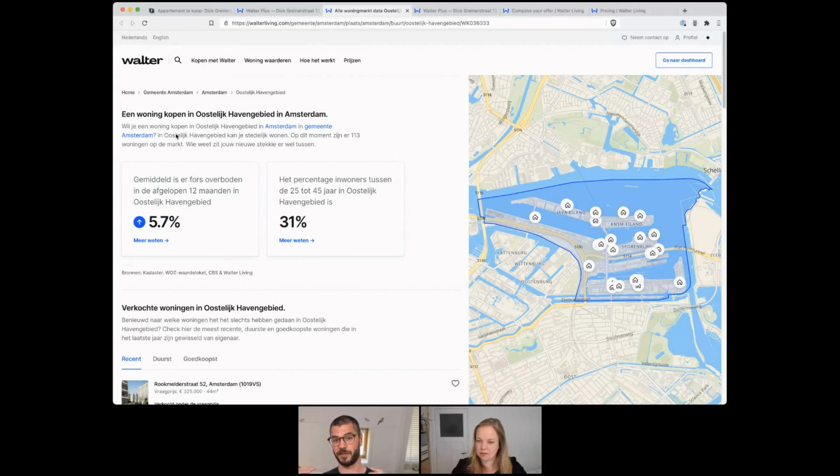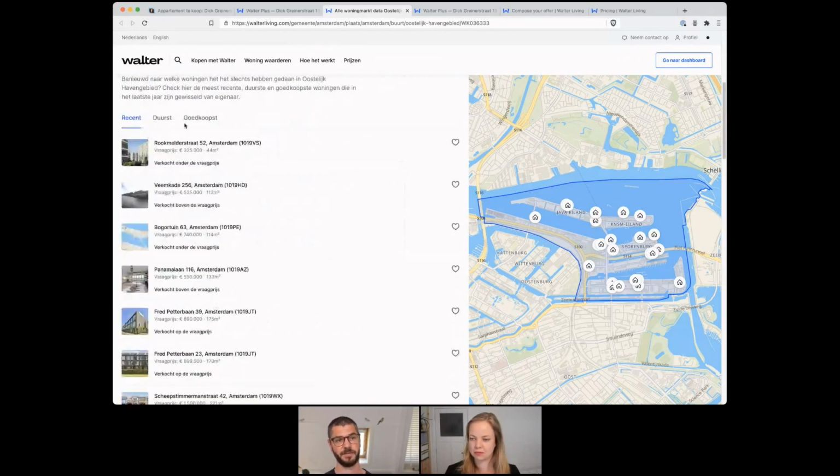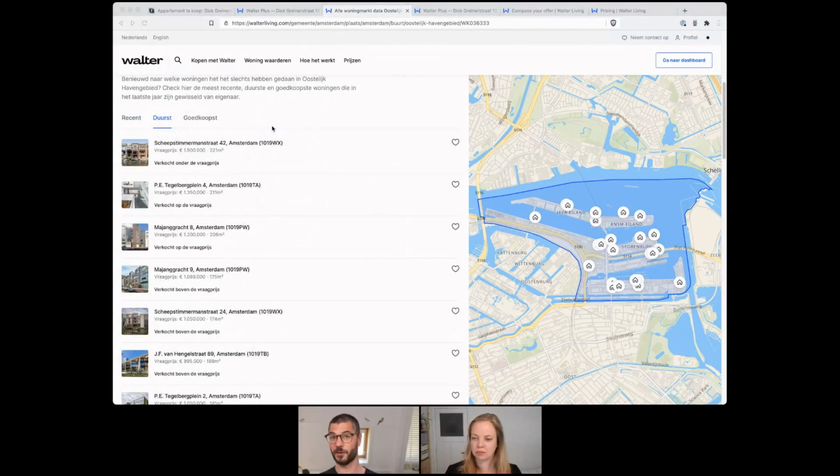If we take a look at the entire market, it's closer to 6%. There's a lot of young people. Over a third of the people are between 25 and 45. And you can explore some of the most recent transactions in our database. You can explore some of the most expensive listings that were sold in the past 12 months. Always fun if you're bored at some point. And you can also look at some of the cheapest houses that went on sale.